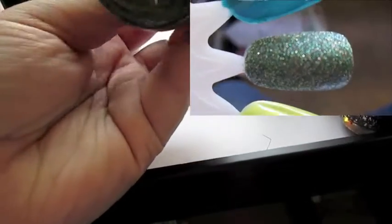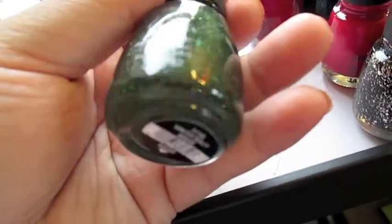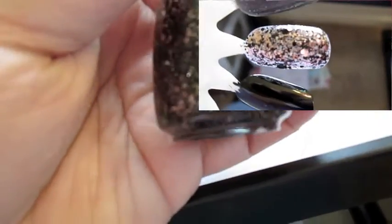Then I have one which is called Winter Holly. It's actually really nice on its own. It seems like it's just a top coat with the glitter, but you can build it up in like three thin coats. And Razzle Me Dazzle Me. It is difficult to get those silver and the bigger black glitters on there, and this is definitely a top coat. It's not one that you can build up like that last one.